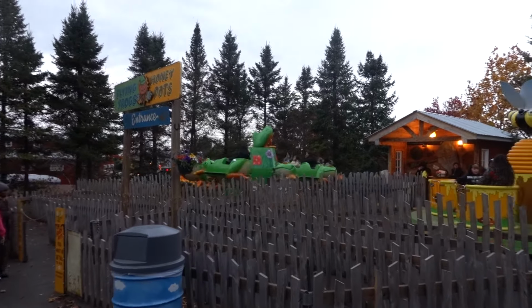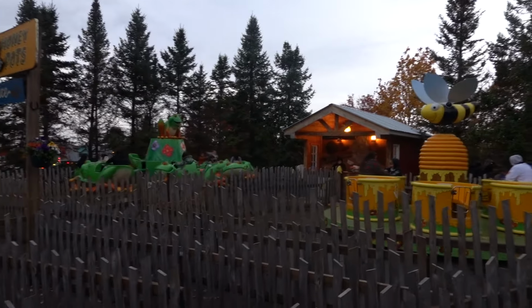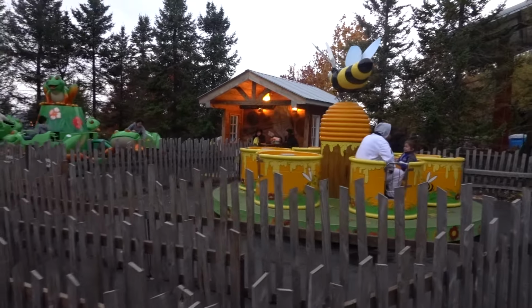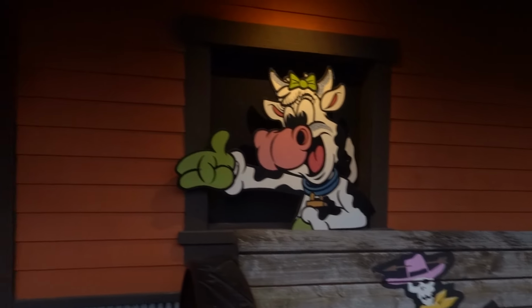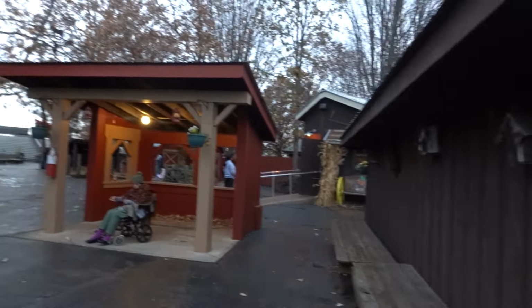And then look over here. They've got rides. And look at this. Everything is themed. Everywhere you go, everywhere you turn.